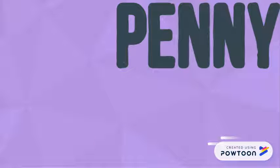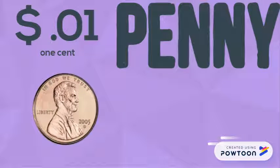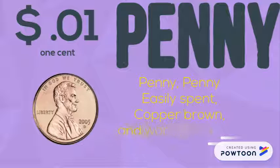How much is a penny worth? You guys are awesome. 1 cent. The penny is the smallest amount, but not the smallest in size. The penny's poem is, penny, penny, easily spent, copper brown, and worth 1 cent.